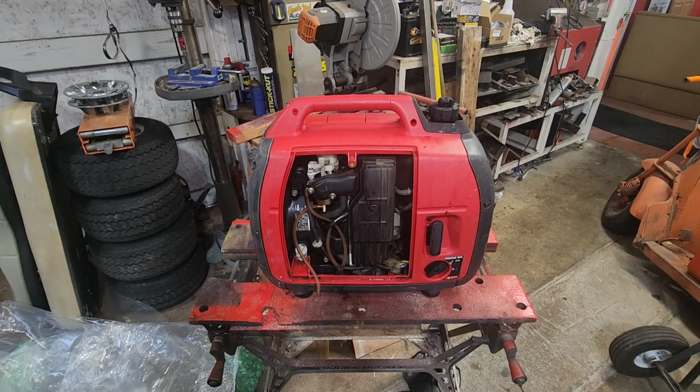And we'll run it today a lot. Get it kind of cleaned up on the inside, which is not bad. Pretty happy about this. Did I tell you I paid $300 for this?